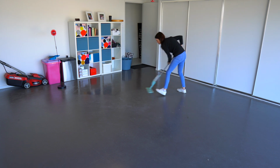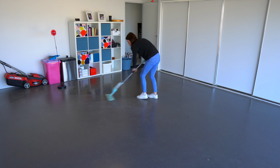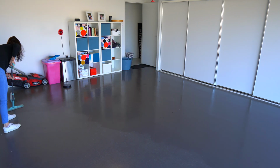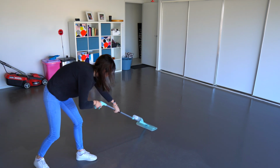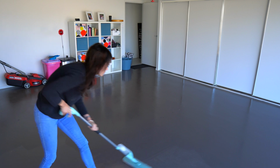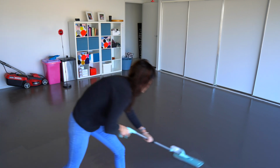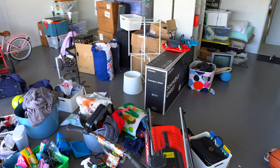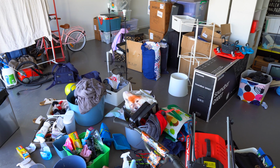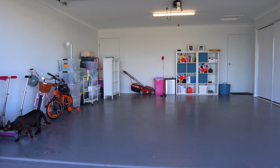I know it might seem weird and a little bit of overkill to mop your garage, but I find that having a clean garage floor, if it is where you enter your house from, is an absolute lifesaver in stopping the mess and dirt and dust ending up inside your house. And it also is super satisfying to see how amazing a transformation our garage was done in those short 20-minute blocks.